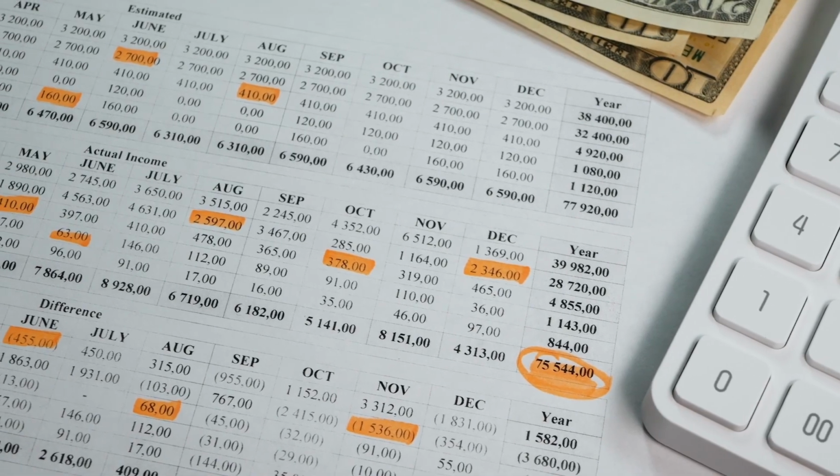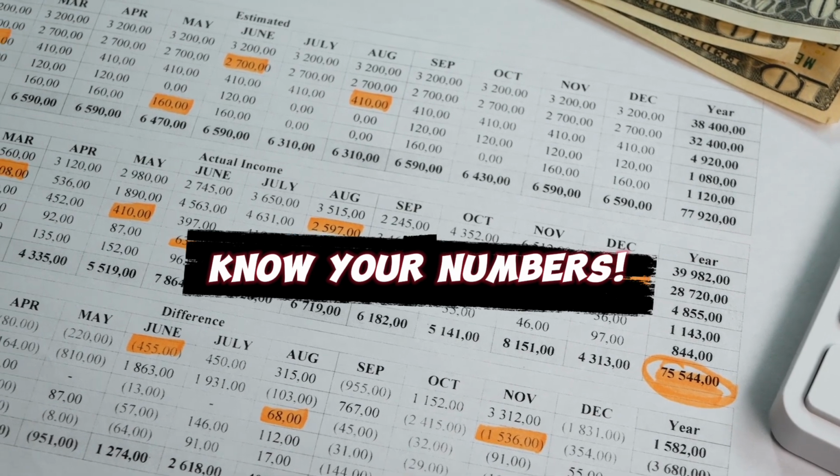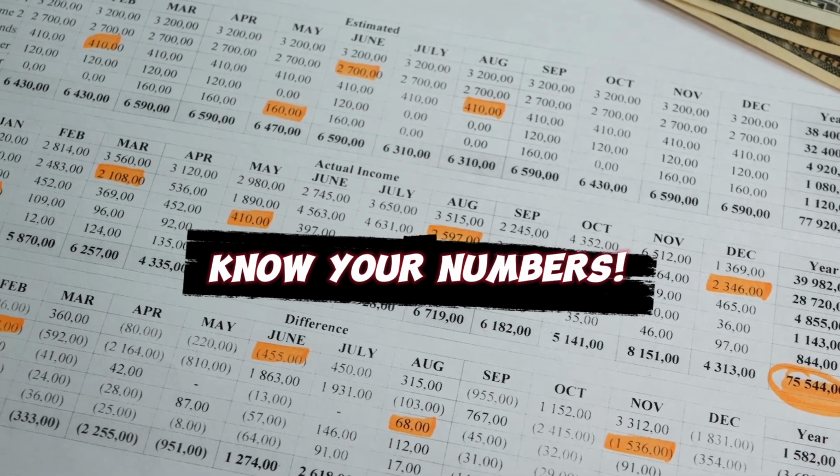Think about this for a second. If you're single, you have to be earning less than $150,000, and the vehicle has to be less than $55,000. So it's putting two caps on your eligibility for the EV tax credit. So you need to know these things going into your EV purchase, so you can make sure that you're able to take advantage of the tax credit.